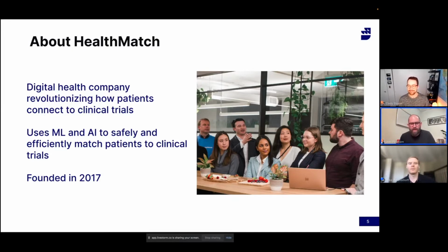So we are a startup that connects patients with clinical trials. We started in 2017. We're based in Sydney, Australia. It's very early in the morning for me, and most of our users are in the US. So on one side, we have people who are living with a medical condition who are looking for an alternative, but still want something science-based.